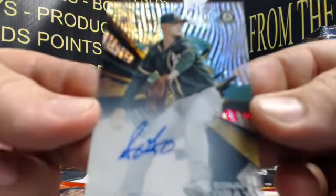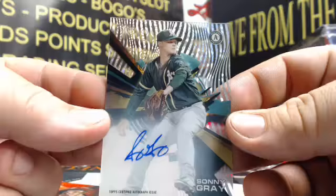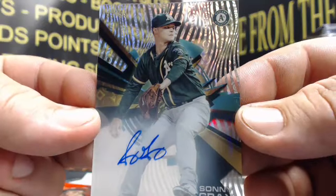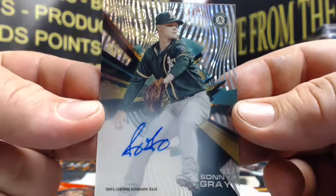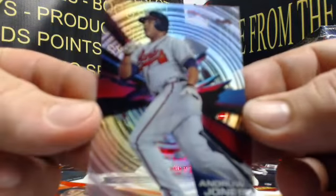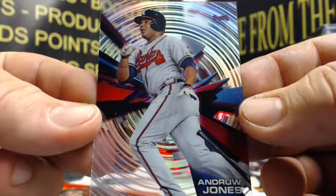And Sonny Gray. On card, Sonny Gray auto. 53 out of 99. Got the spirals in it back there. Beautiful card, guys. The A's, Oakland, Jason M. Scott Corvettes. There you go. Boom. Beautiful Sonny Gray auto out of High Tech Baseball right there. Ugh, gotta love it. And then we got Andrew Jones. And that's Hotlanta coming at you. The Braves, Andrea G. AMG, MAP.